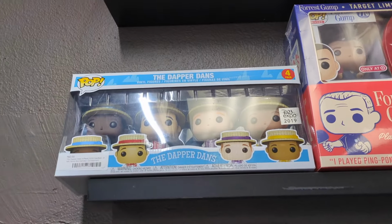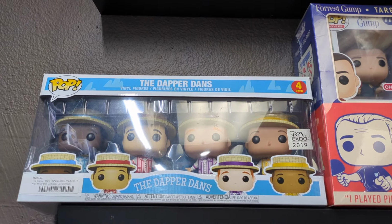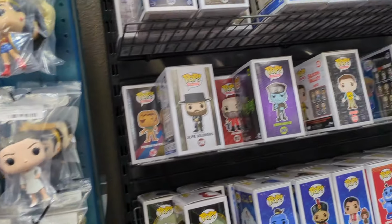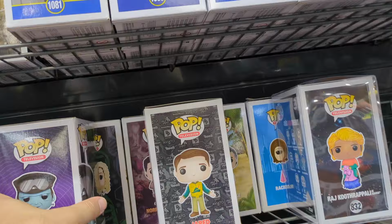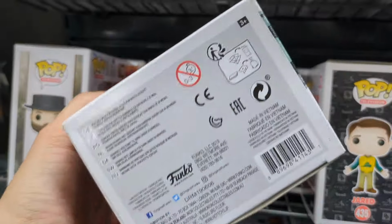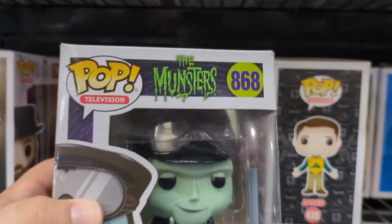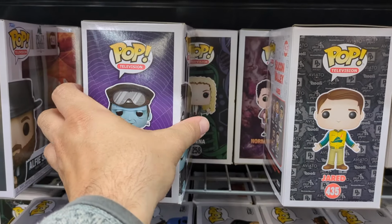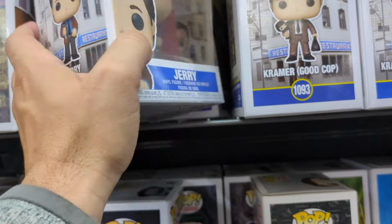They have the Dapper Dans from the Disney parks. Didn't realize they had that one as its own Funko, but they have that pack. And this is cool. We have a Herman Munster Funko. This is the Hot Rod Herman version. But that's a cool one. I like that. Anything Munsters.